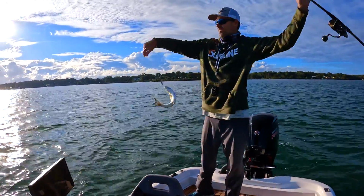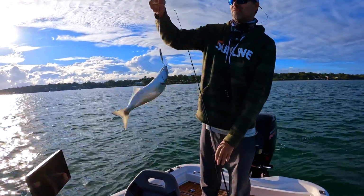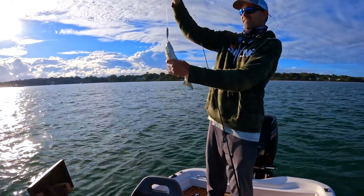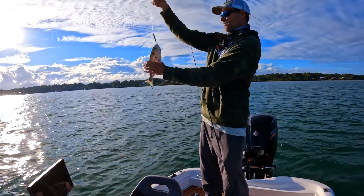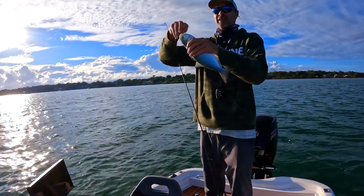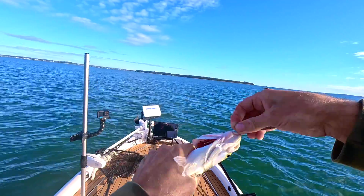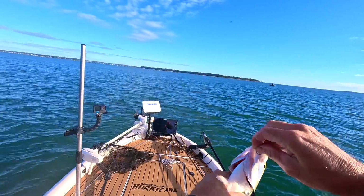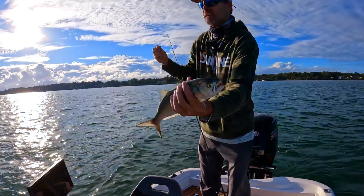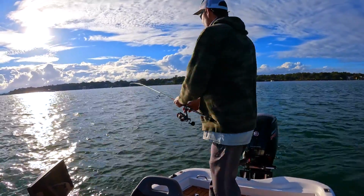All right, solid tailor that one. Probably up towards 40 centimeters, I guess. This time of year, pretty prolific at times. This year seems to be a pretty good one, so good eating for some people. I'm not a huge fan of the old tailor myself, but yeah, most people are happy to take that for a feed. I'm happy just to catch and release. Might throw one back in there.